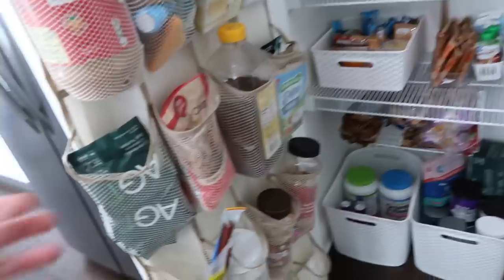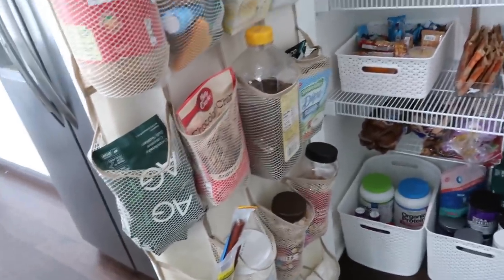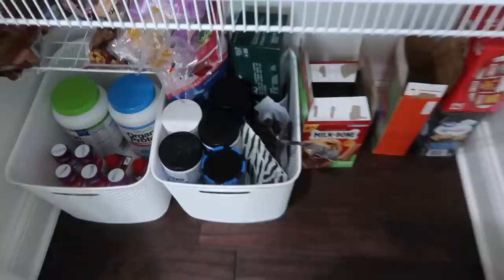And then, oh, okay, some cookies. Cookies sound good. I didn't know, you know. So I like my food to be on display. So that's another bonus to having one of these. I'm able to create more room.